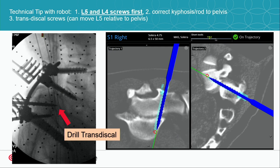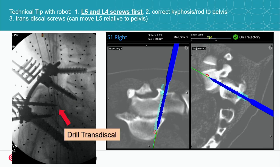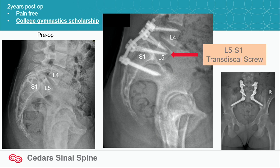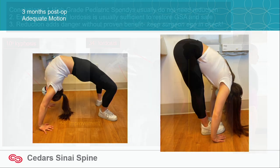And what I've learned the hard way is you want to put in the L4-5 screw first and a pelvic screw, pop a rod there. So then when you do the transdiscal screw, you don't separate it. It's already in place. And here, this was a gymnast who wanted a college scholarship. 2 years later, she has her college scholarship, fully participating. This is what she looked like at 3 months.